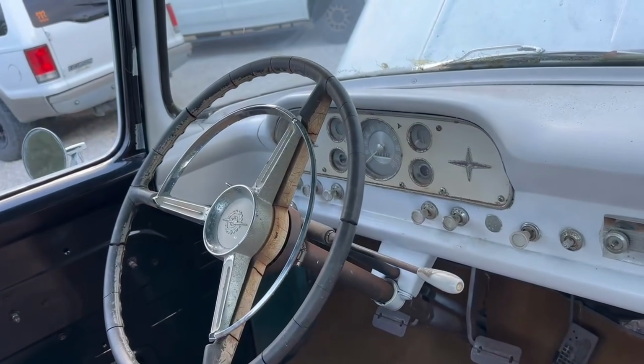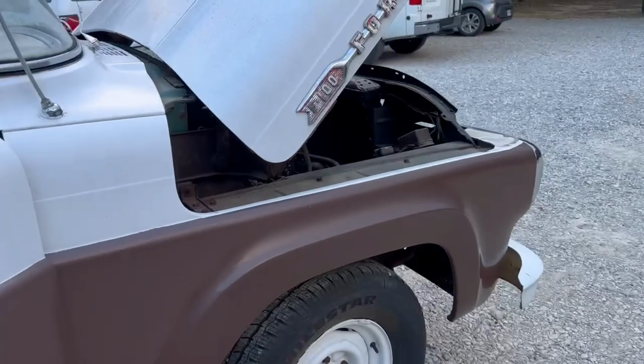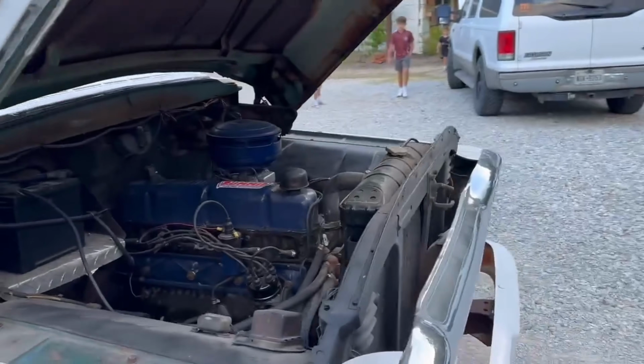Mechanically, it features new gas lines, a new gas tank, a new carburetor, radiator hoses, heater hose fittings, and freeze plugs, with a flushed cooling system.